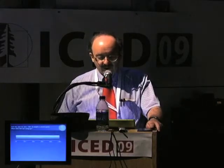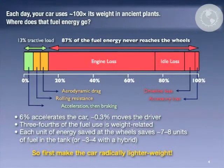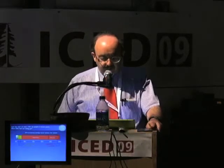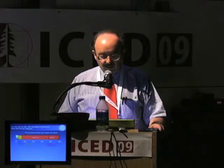When you drive your car every day, you're using effectively about 100 times its weight in ancient plants, very inefficiently converted to oil. But where does that fuel energy go? This is a design problem. It turns out that 7/8 of the fuel energy never gets to the wheels. It's lost first in the engine, idling, driveline, and accessories. Of the 1/8 of the fuel energy that does reach the wheels, roughly half is heating the air that the car pushes aside or heating the tires and road, and only the last 6% actually accelerates the car and then heats the brakes when you stop.